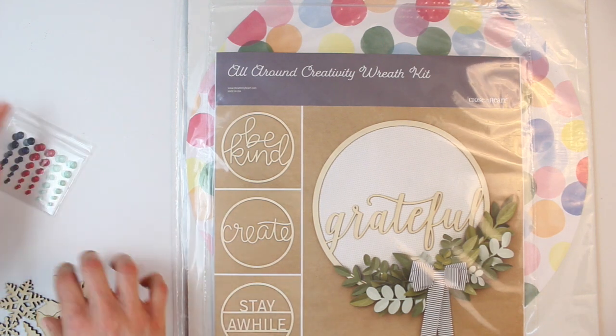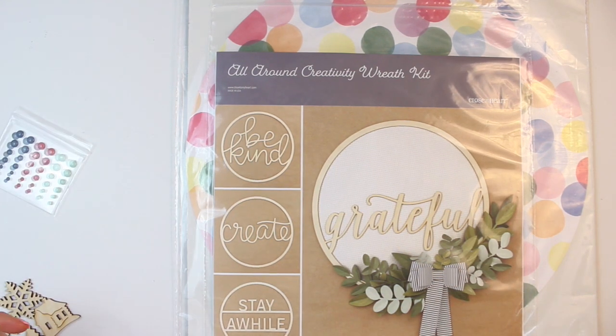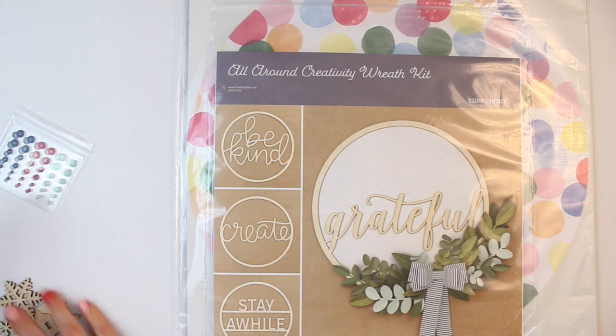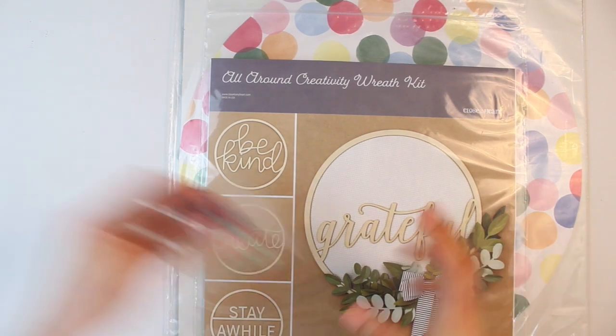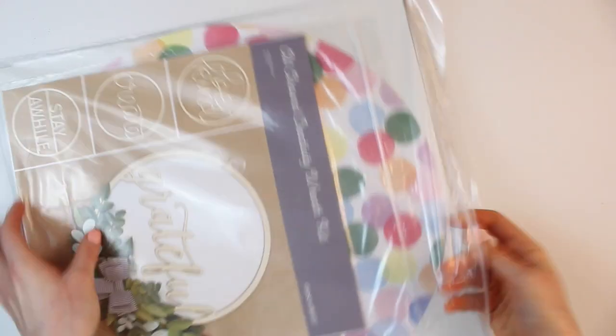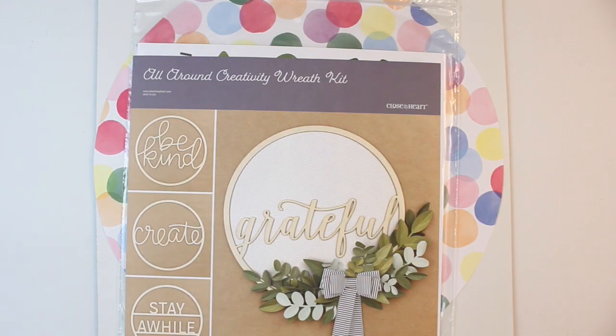Okay, let's check out this all-around creativity kit. I think this is going to be an awesome project for me to create here in the spring, because I've just taken all of my Christmas stuff down and the house just looks so bare right now. So I need a little something up to bring some joy.